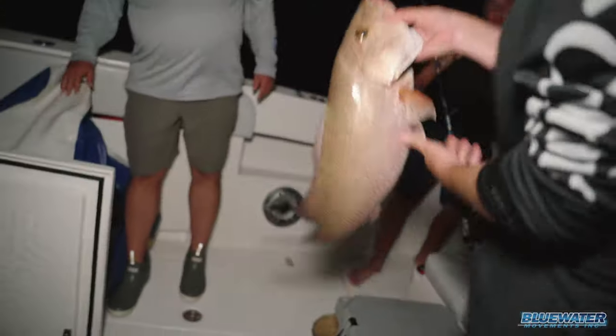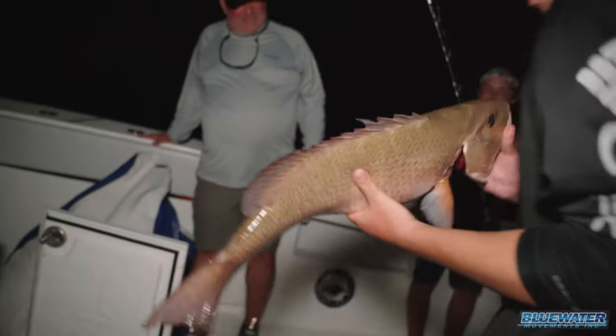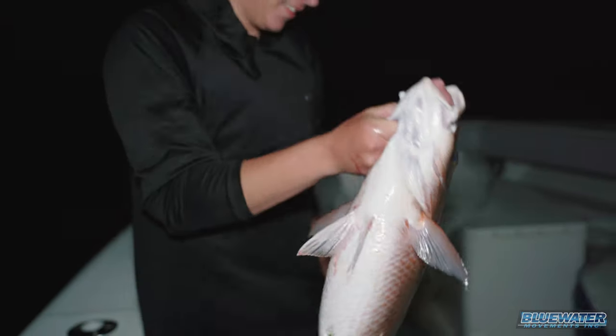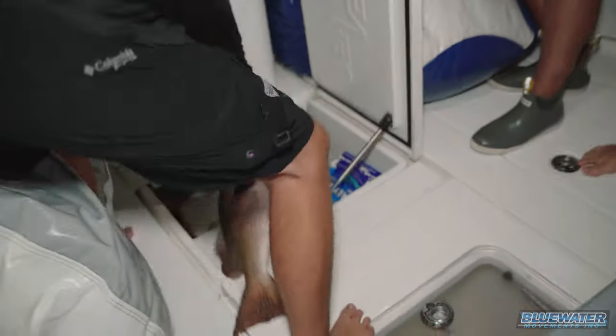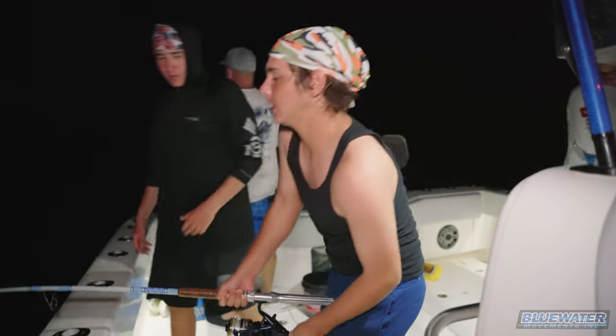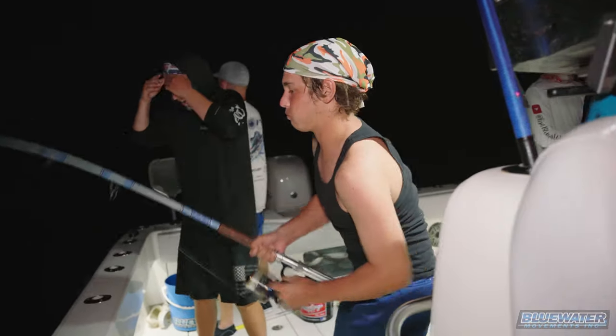He's about to go in there with the big mutton somewhere. It's the biggest mangrove. You want to take a picture with him first before I throw him in there? Wow, there you go. You don't have to horse them before you pull the hook.